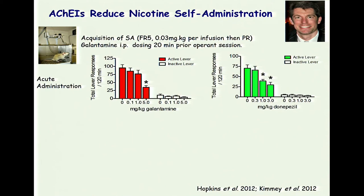So his results, he first looked at acute administration. This is the total number of lever presses. The more they lever press for the active bar, the more they want the nicotine. So a 5 mg per kg dose of galantamine reduces the amount of nicotine self-administration. They're reducing their nicotine intake with no effect on the inactive lever bar. And donepezil is also a cholinesterase inhibitor. At these two doses, in somewhat of a dose-response fashion, you also see the rodents self-administering less nicotine in the presence of these cholinesterase inhibitors.